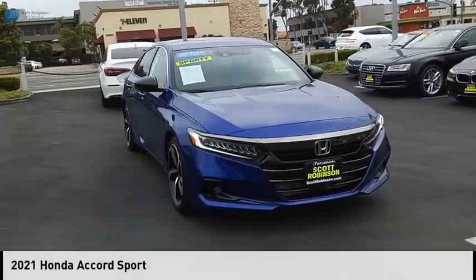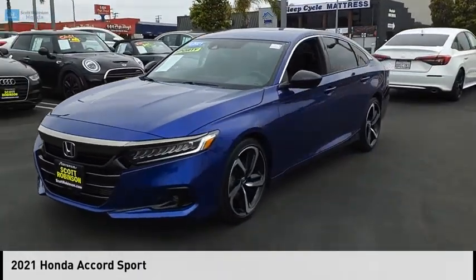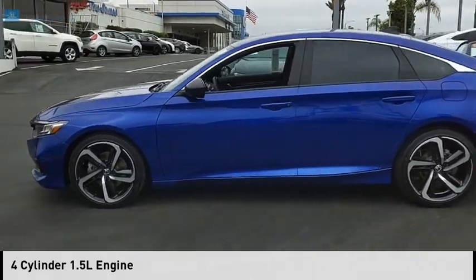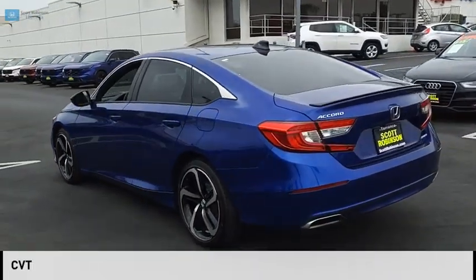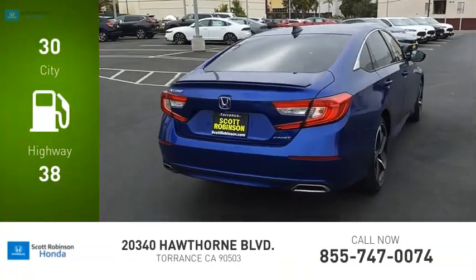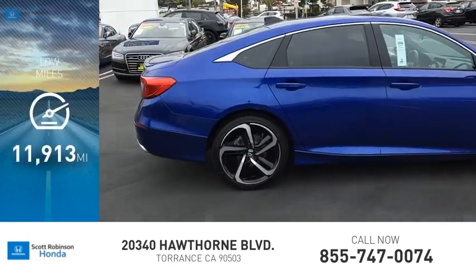Stop by and take a look at the 2021 Accord. This vehicle is powered by a front-wheel drive, 4-cylinder, 1.5-liter engine, and comes with a continuously variable transmission. Great fuel efficiency saves you money by requiring fewer trips to the gas station. This vehicle has less than 15,000 miles.